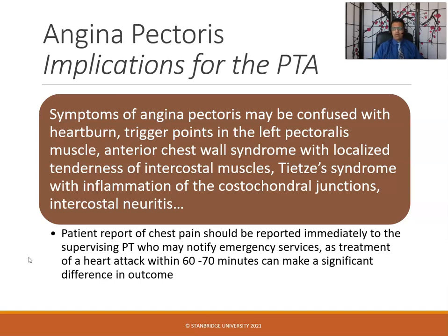All right, so now we do part 2 of Cardiovascular, Chapter 9, Week 3. So we talk about angina pectoris, which is chest pain, implications for the PTA. Symptoms of angina pectoris may be confused with heartburn, trigger points in the left pectoralis muscle, anterior chest wall syndrome with localized tenderness of the intercostal muscles, Tietze syndrome with inflammation of the costochondral junctions, intercostal neuritis. So these are all things that can be confused.